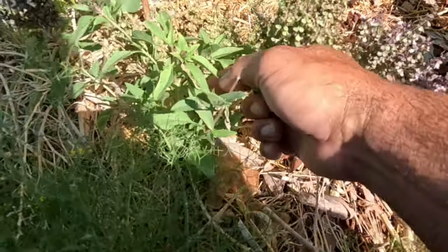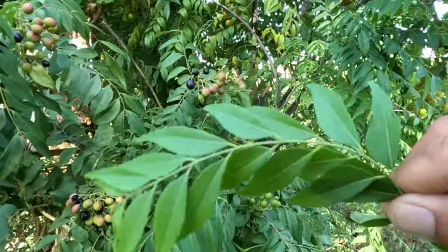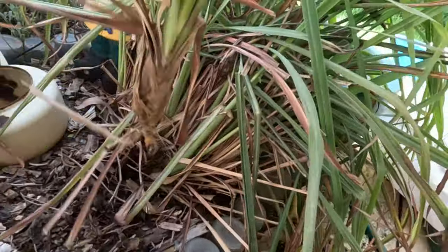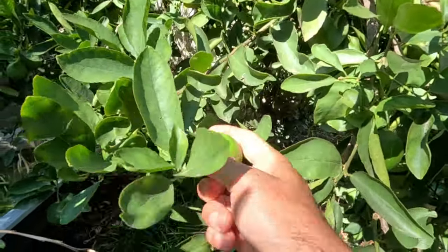Hi, Basil. Bit of curry leaf. Oh, yeah. I'll grab an onion out of the shed. Bit of lemongrass. Sage. Grab a lime.